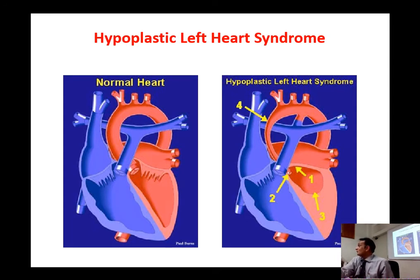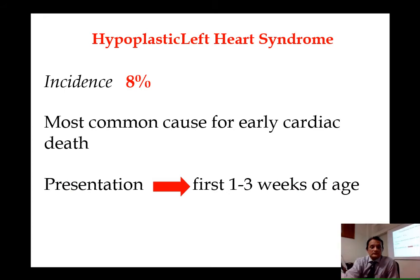In the newborn, depending on the pulmonary circulation, you do BT shunt or PA band. In the infantile age, you do Glenn. And at 2 years old, you do Fontan completion. This is the pathway we call the Norwood procedure, which they get in the newborn age to fix hypoplastic left heart syndrome. They present with duct-dependent systemic circulation. So they have shock, low urine output, low mixed venous saturation, and high lactate, and present early, after 72 hours. Incidence in the newborn is 8%, the most common cause of early cardiac death. Presentation is in the first 1 to 3 weeks of age.